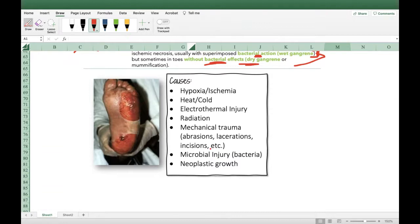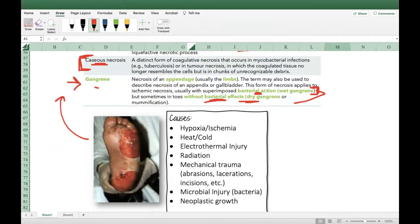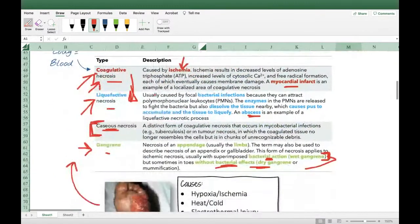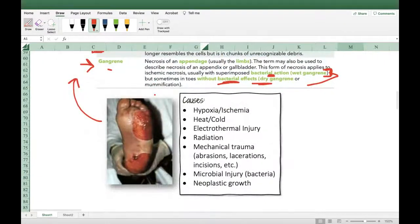There was a nice little chart again of causes, and each of those would definitely fit into one of these categories as well. Don't worry so much about trying to recognize the difference between, for example, hypoxia as a cause and hypoxia as a type of necrosis. The idea is that when you see the word hypoxia or ischemia, you know we're talking about cell death related to a lack of blood flow, which I'm sure most or all of you probably know. Okay, so again, cells can't get enough oxygen or glucose or what have you, and they die.